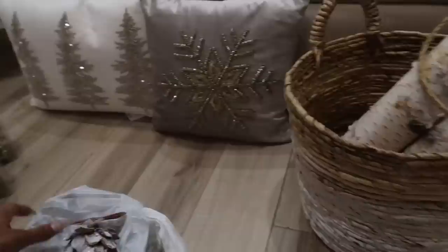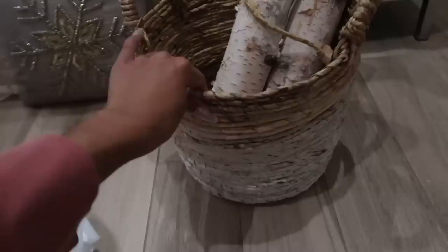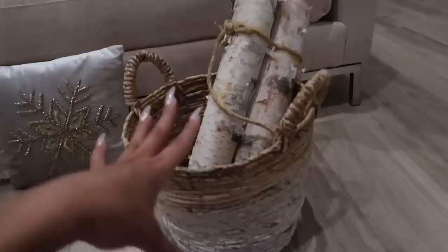But then from Home Goods, I got this basket. So it's kind of like painted white on the bottom. This was like $15, I believe. And then we went to Crate and Barrel to get the wood to go in the basket. This was like $20 for a pack of three at Crate and Barrel. Really pretty white, I think it's birch wood, or at least supposed to look like birch wood. I don't know if it's real or not, but it's just for decoration either way. So I think that goes perfectly with the basket.